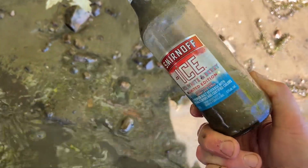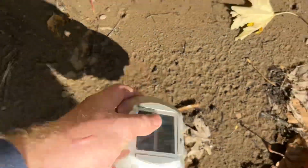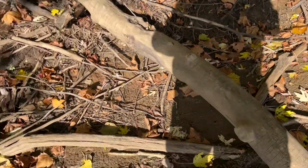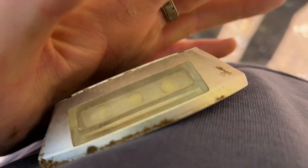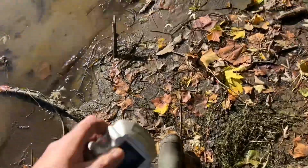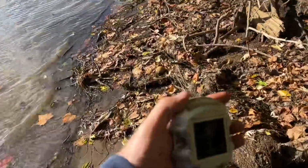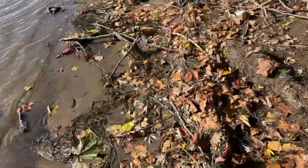Little smearing off. No artifacts so far, but I did find a little solar light. Hey, it works. Cool. That's one of those nice ones you put on the dock. It's kind of heavy. I'll take that with us. Get a little trash off a river. We'll actually use that for something. I could put that on my shed or something like that. Pretty cool.